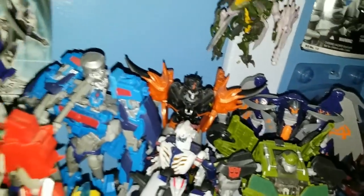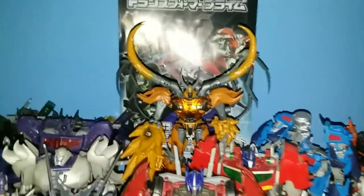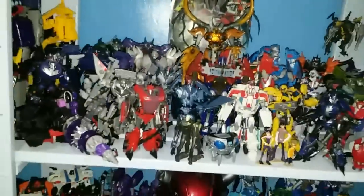And then I wish I had the first edition Bulkhead. I decided not to get that. No biggie, but it would have been nice. I might end up getting the big Predaking someday. And then there is Gaia Unicron. There's a poster. Alrighty, there's Prime.